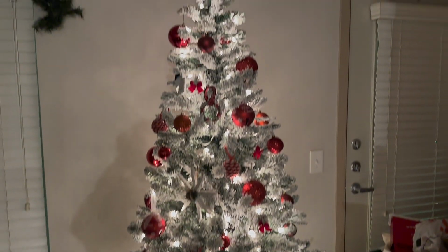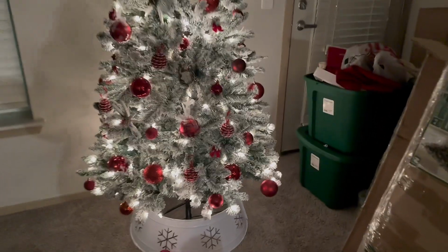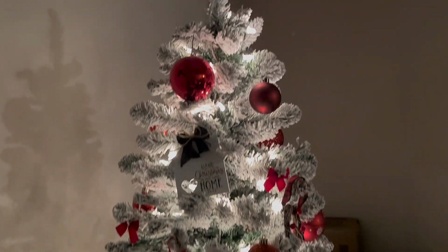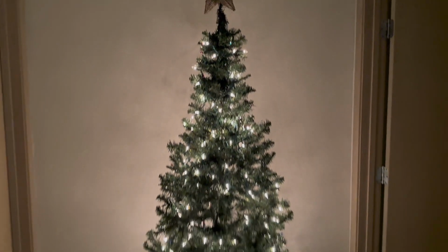Here's the tree all done. I still need a tree topper so bad. This is it. I'm obsessed. I am in love. She is gorgeous. It didn't take that long. I've been putting this off for so long, but I also didn't have the ornaments, so that's why it took so long. This is my other tree.